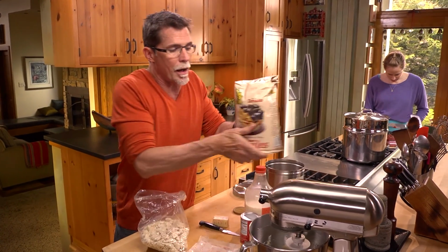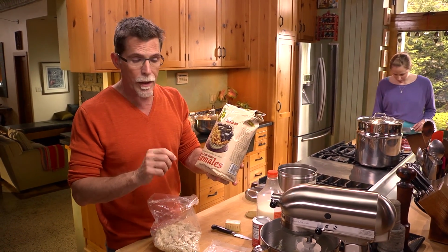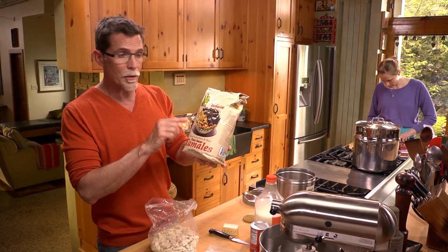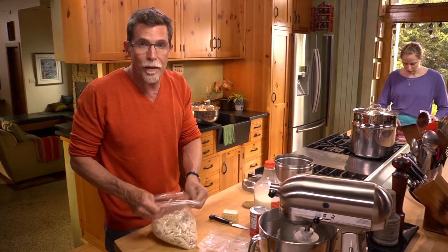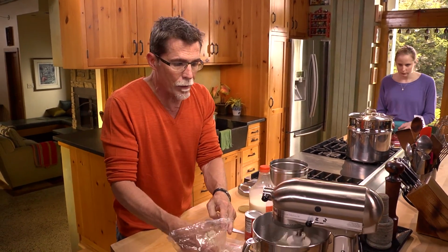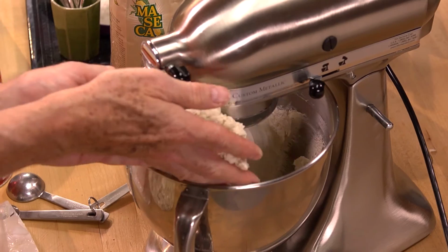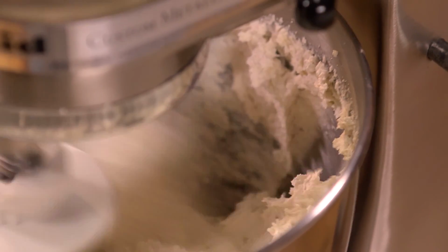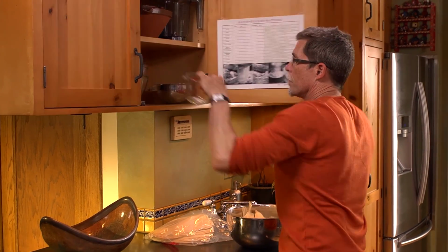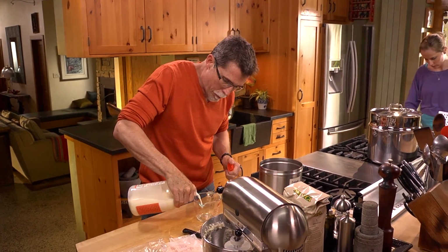But if you don't have that option, then you could buy the masa harina, but buy the one that's more coarsely ground, the one that says it's for making tamales. This will need to be reconstituted according to the directions on the package. When working with fresh ground masa, you simply add it a little bit at a time to the beaten butter mixture. Last ingredient is a half cup of milk, which I'm going to dribble into the batter while beating it.